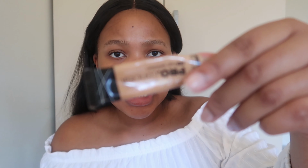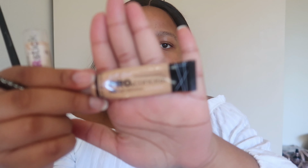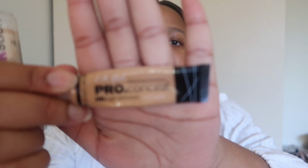This is the concealer from LA Girl, the Pro Concealer, oh, I always hold it like that. Don't ask me where my lid is, please. The Pro Concealer in the shade Pure Beige. So now I use this, and I feel like they're both easy to use. I don't think Essence still has this. If it does, wow, I don't know. But this is what I use, and I feel like it's very beginner friendly.